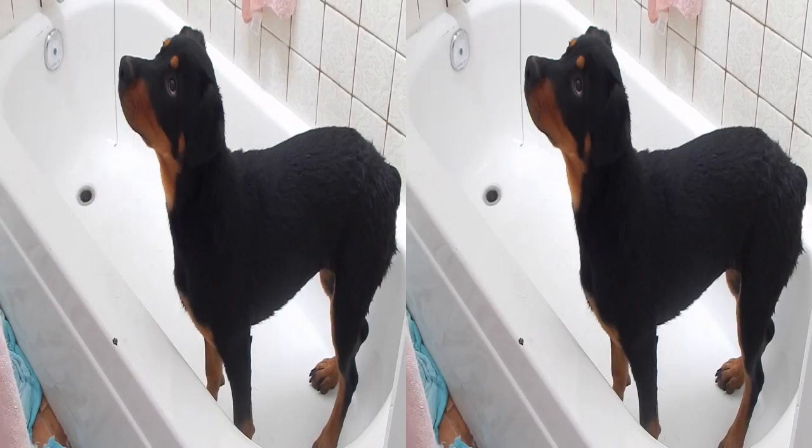Drying her off. She loves the drying off process. She loves her towel. That's why y'all see her acting crazy. She loves getting her face covered up in it. Come on, go get out. Come on. All right, I'll pick you up. I'll get you out. So I get her out. Y'all gonna see her. She gonna roll around, acting crazy.